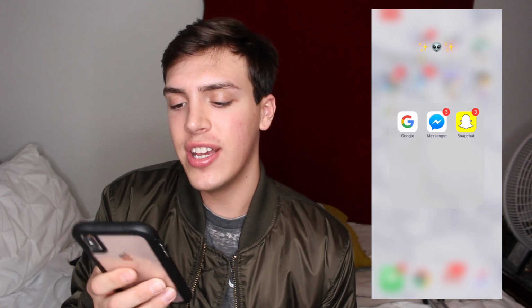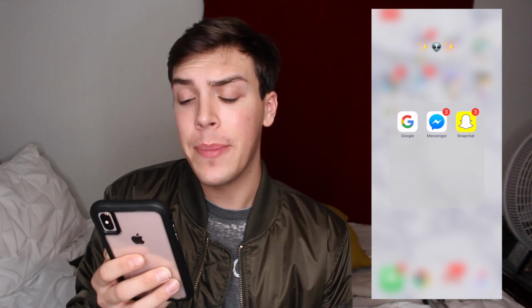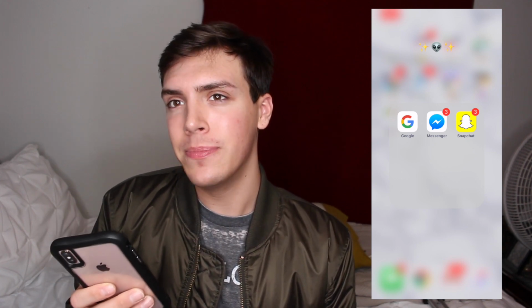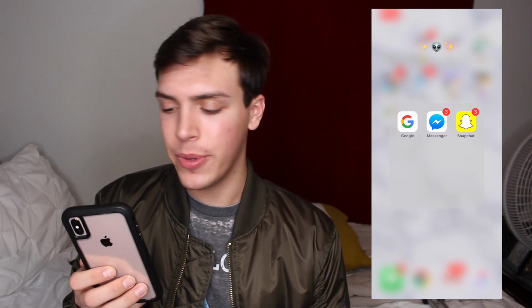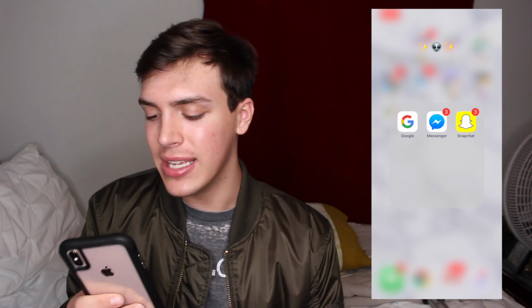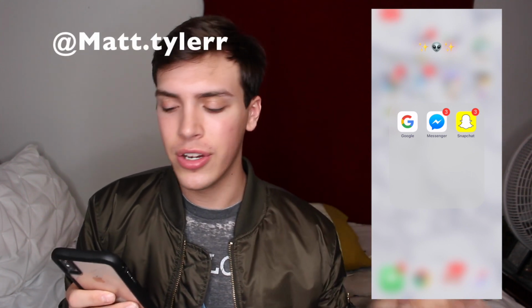So the first folder on the second page is just 3 apps. The first app is Google, which everyone knows what that is. The second app is Messenger, which is for Facebook. And then the next app is Snapchat, and my Snapchat is matt.tylerr.